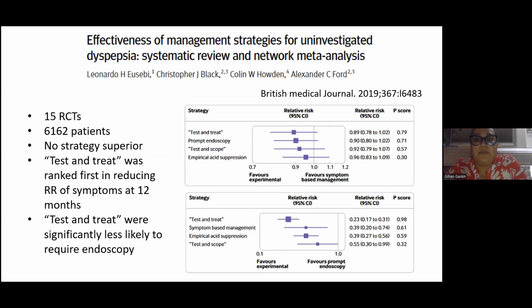So in multiple randomized controlled trials, one approach versus another has not been found to be more effective. So they've studied all these strategies and put them up against the other strategy, and they found that none was really superior. But obviously, the test and treat, sorry, the prompt endoscopy strategy is always found in the studies to be more costly.